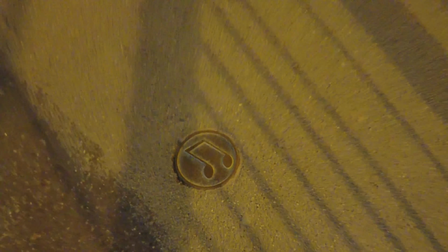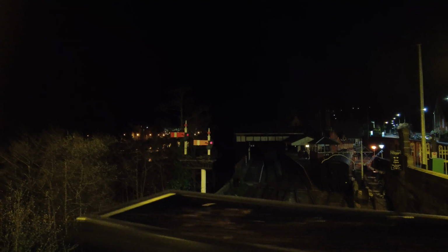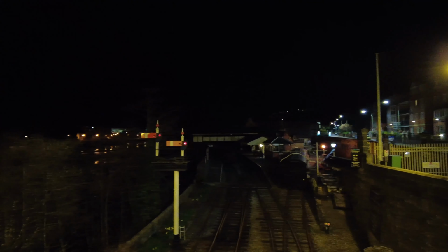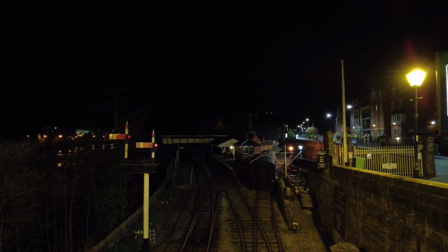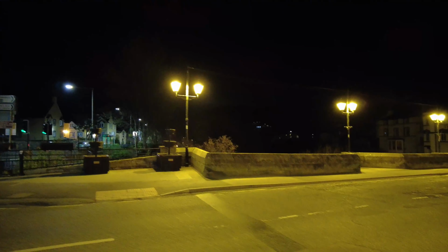I don't know why, but there is a set of musical notes on the floor there. There's bound to be a reason for them to be there, but I don't know what it is. There's a steam railway. Llangollen's, I'm assuming that used to be the old Llangollen station, when it was steam rail, before they shut the line or whatever, because it only goes so far that way, I think.